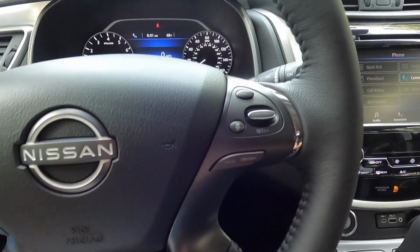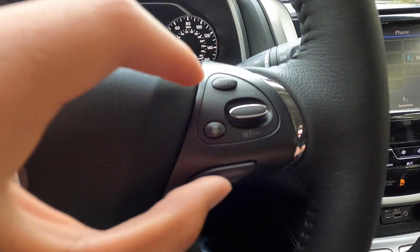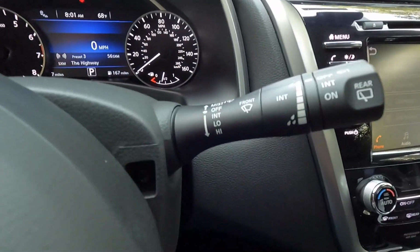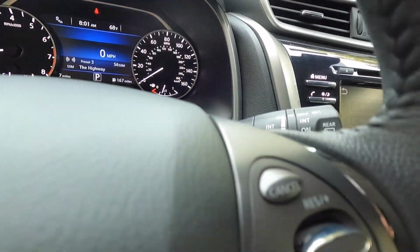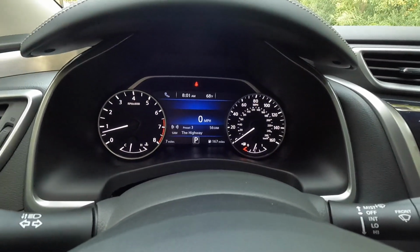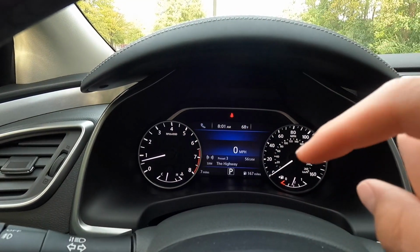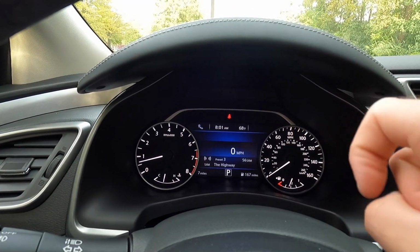And then this is to switch you between your different audio sources, and then you have your volume controls down here. As standard with the SV, you do get adaptive cruise control. So over here are your adaptive cruise control settings. That is your windshield wiper control stock for your front windshield wipers and your rear wiper. And now going throughout this cluster, you have your tachometer on the left, also known as your RPM gauge, as well as your coolant temperature gauge. And then on the right, you have your speedometer and your fuel gauge.